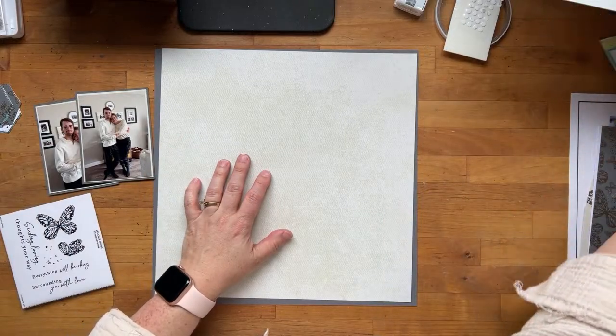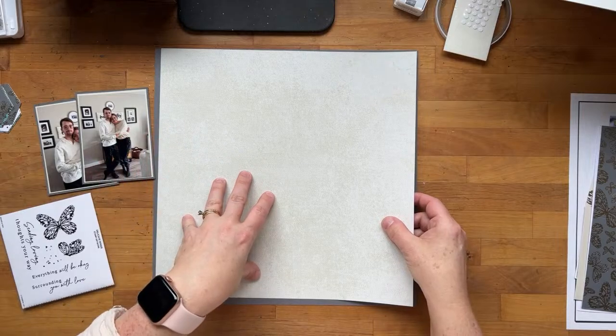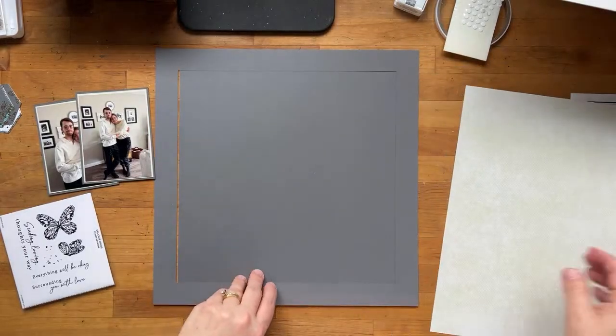It is from the Country Lace paper pack. So it will be available beginning May 1st. So you'll be able to grab that, and it is a stunning paper pack.